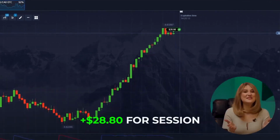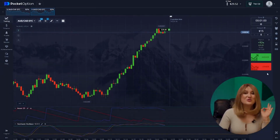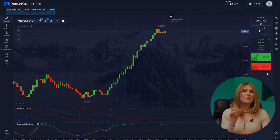Ta-da! As you can see, the last 3 candles were close, but we still managed to time it perfectly, and now we've got 29 in our pocket. That's all experience. Want to know how I correctly predicted the direction?